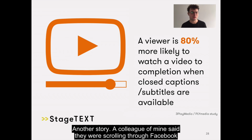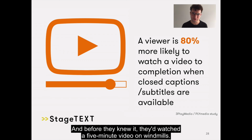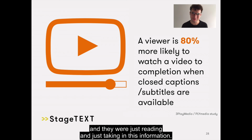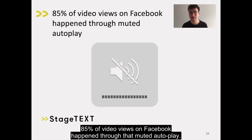Another story, a colleague of mine said that they were scrolling through Facebook and a video started playing and they were watching it. And before they knew it, they watched a 5-minute video on windmills. And they have no interest in windmills, but it was subtitled and they were just reading and just taking in this information. And following on from this, 85% of video views on Facebook happen through that muted autoplay.